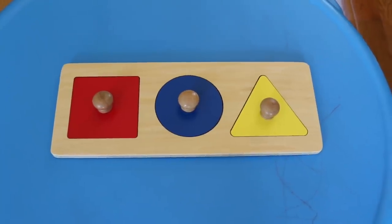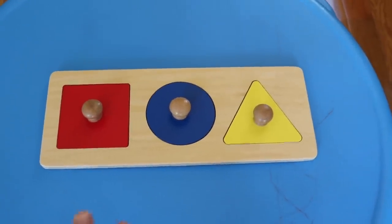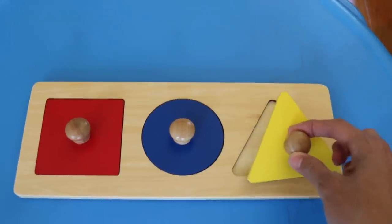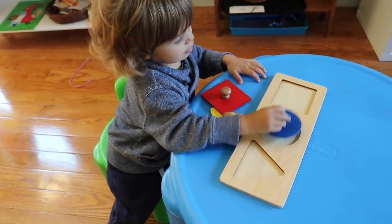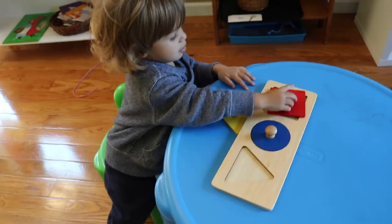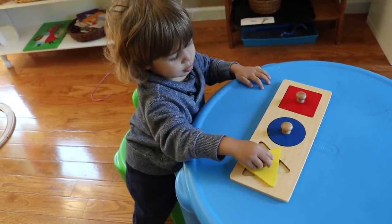The first activity that I have on the shelf is this three-piece puzzle. I like this puzzle because it introduces the three primary shapes and it has these little knobs on it so that the children can work on fine motor skills and hand-eye coordination. I like starting off with three pieces so that it isolates the difficulty, and then as the child gets good at these three-piece puzzles, they can move on to more pieces.